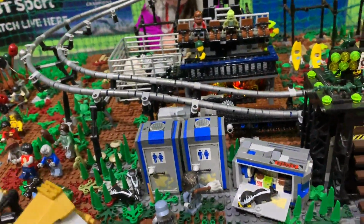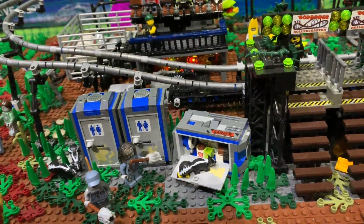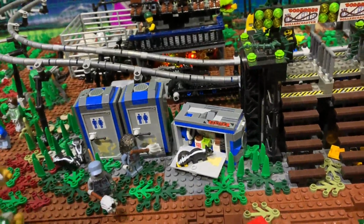And just in front of the freak out, we've got our dirty toilets that are being cleaned by people. There's a horrible mess inside them. With a skunk. With a skunk, yeah. The animals are getting into it and all that kind of stuff.